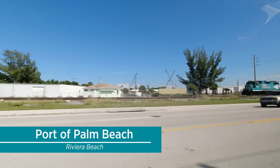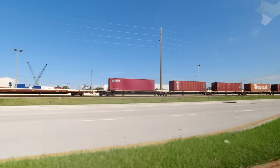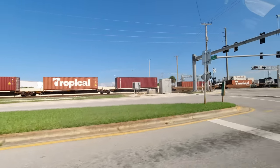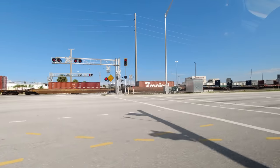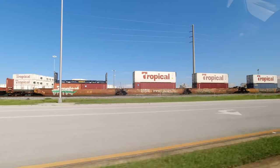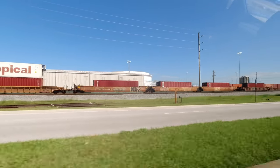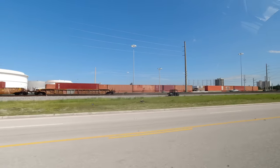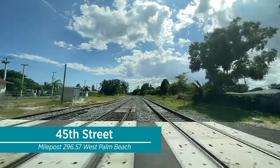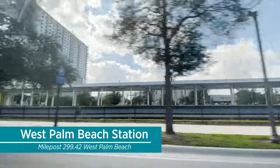Speaking of the Port of Palm Beach, their locomotive was out moving cars around at its interchange with the FEC. You can see work on that new third track here at 45th Street. And last but not least, here's hopefully my last time passing by a passengerless West Palm Beach station.